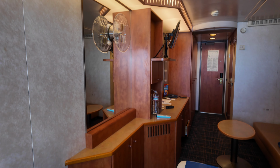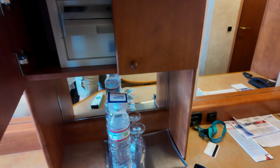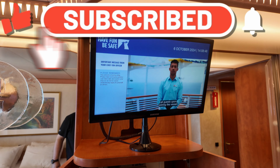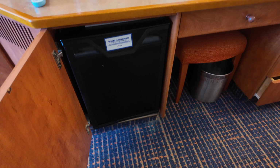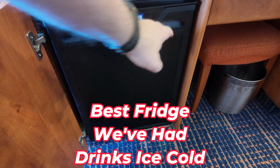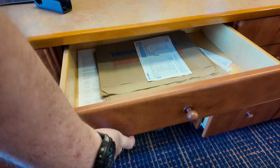This is for 2 people, originally it was 3. It's got the drawers here below. It's also got your safe here in the middle. Got your TV, really small TV, but hey. There is your cooler. It has a pull out at the bottom to sit, like if you want to work from a desk.